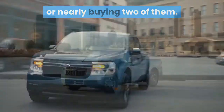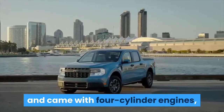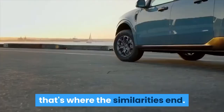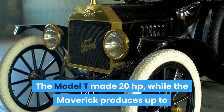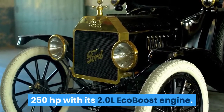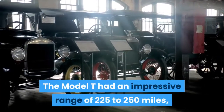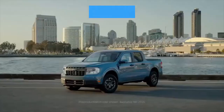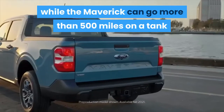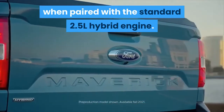While both vehicles hold 5 passengers and come with 4-cylinder engines, that's where the similarities end. The Model T made 20 horsepower, while the Maverick produces up to 250 horsepower with its 2.0-liter EcoBoost engine. The Model T had an impressive range of 225 to 250 miles, while the Maverick can go more than 500 miles on a tank when paired with the standard 2.5-liter hybrid engine.